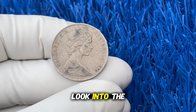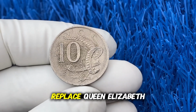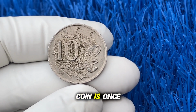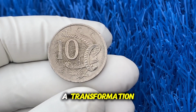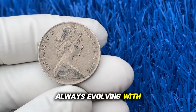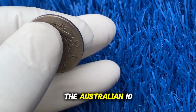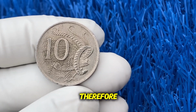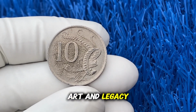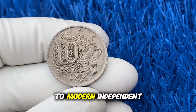And as we look into the future, with King Charles III's portrait soon expected to replace Queen Elizabeth II on Australian coinage, the 10-cent coin is once again about to undergo a transformation, reminding us that coins are living history, always evolving with the times, yet carrying forward the weight of the past. The Australian 10-cent coin is therefore not only currency, but also culture, heritage, art, and legacy, a mirror of a nation's journey from colonial outpost to modern independent state.